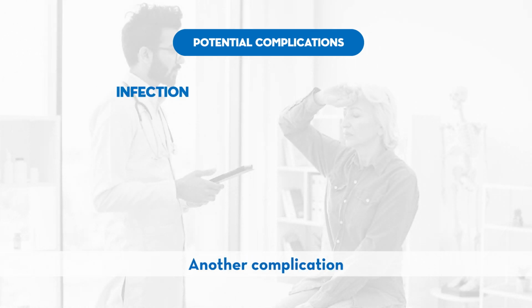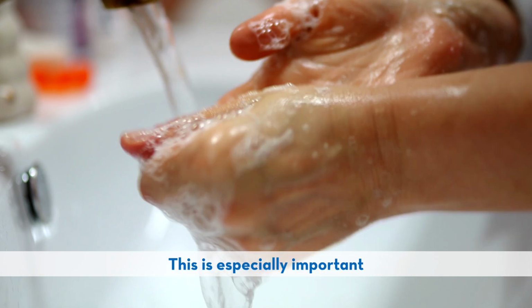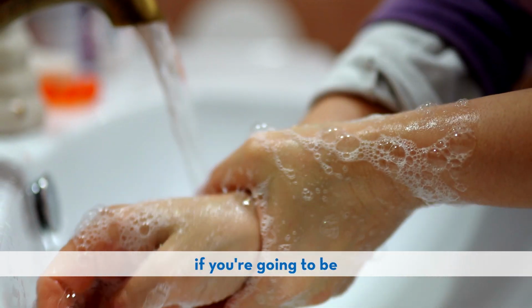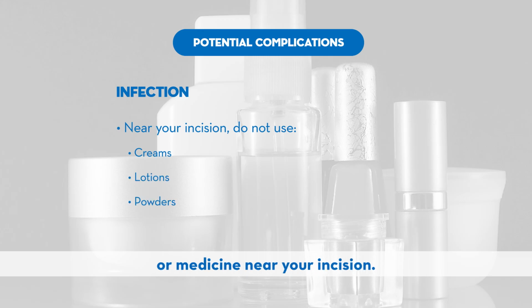Infection. Another complication to be on the watch for is infection. Infections are caused by bacteria. The number one way to prevent infection and to fight germs is to wash your hands. This is especially important if you are going to be touching your incision. Also, you do not want to use any creams, lotions, powders, or medicine near your incision. Be sure to check and follow your discharge instructions.